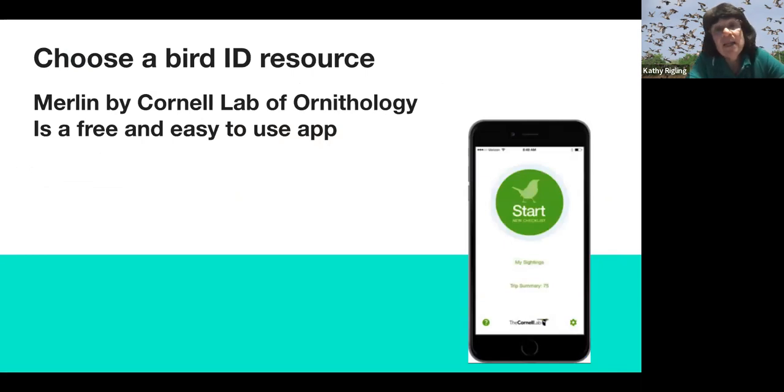And choose a bird ID resource when you're out there with your students, something to help you identify. Now we'll talk about Merlin. Merlin is a free app. It's easy to use, and it's one method that you can use to help you identify birds.